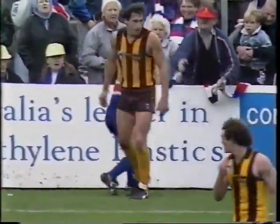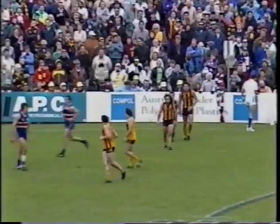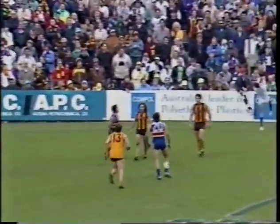Well, Ayres gives that one a bit of a roost, but it goes straight up in the air and the wind holds it up. The ball taken over the boundary line by Tony Liberatore with a little bit of assistance from Anthony Condon. An important passage of play now for both sides. One gets the feeling that if Footscray could kick a couple more quick ones, they may have enough on the board. Whitman now. Sorry, that was Morrissey.